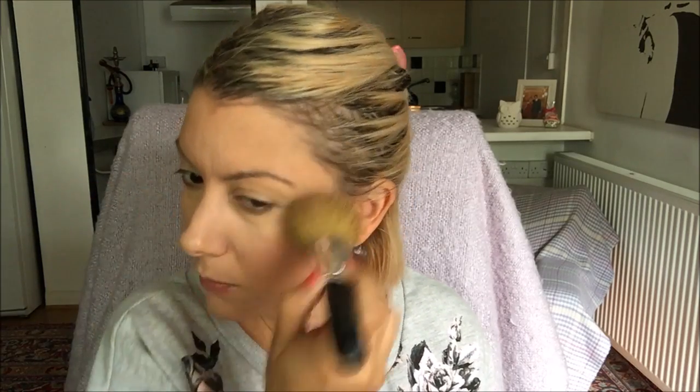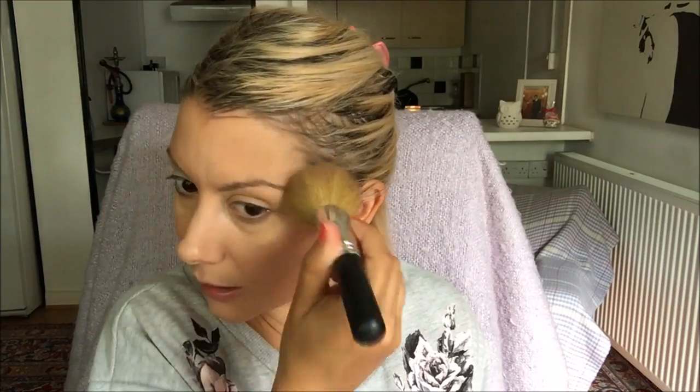And I just tap this all over. It just adds something extra to skin. I like to put it over my eye because again it's got the SPF 15 and I want to make sure I'm all covered. It just gives such a nice glow and it just sets everything to perfection. It really does. It just makes you look so natural as well.